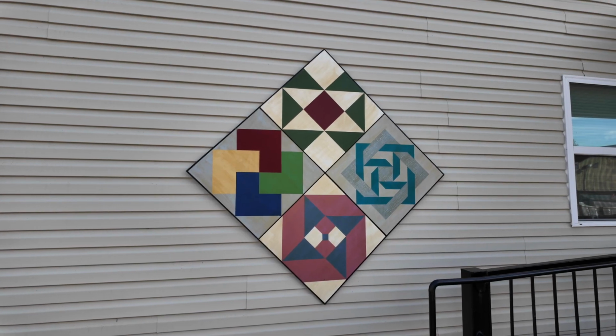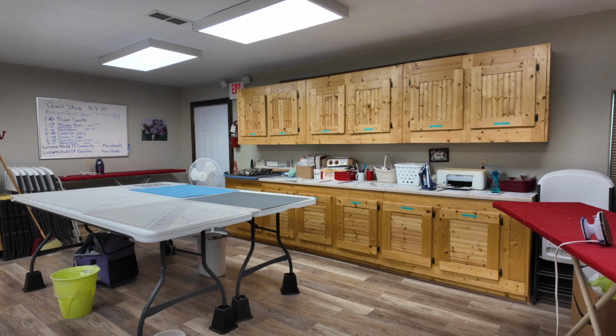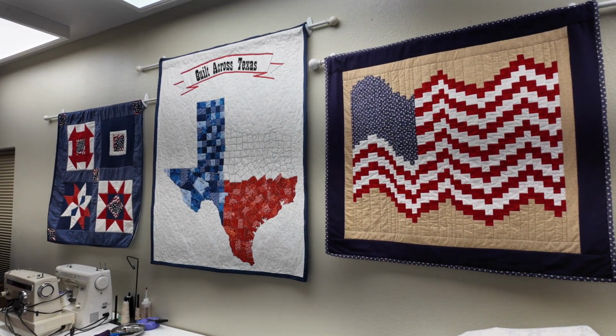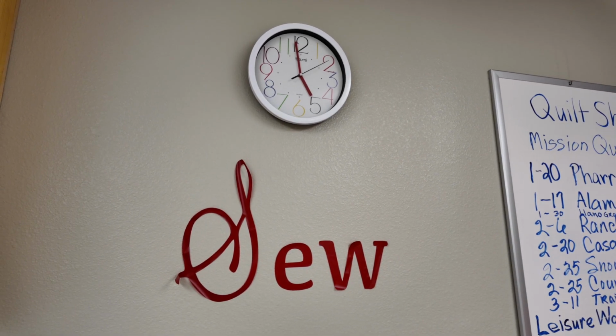On the annex wall, there's this beautiful display of art, which leads me to believe there may be a quilting room in here. Let's go see if we can find it. That's so pretty. Now, did either one of you work on this? No. Oh, it's time to sew.